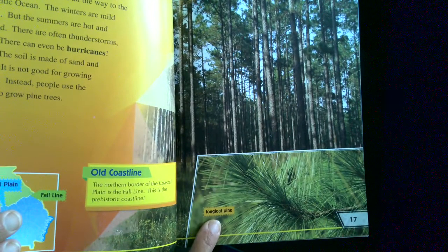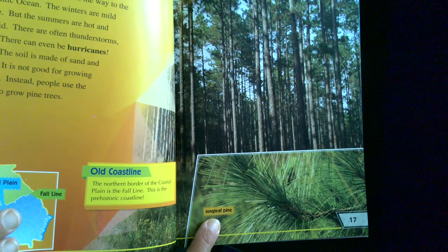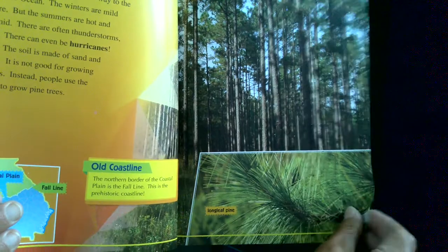There's those tall trees. And then this is a close-up. These are pine trees. It's a long leaf pine tree.